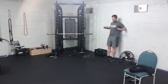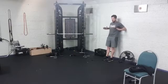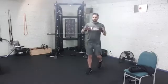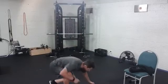Really small exercise, and you can make this harder by pushing your feet further out, give a little bit more resistance, and come forward. It's a very small movement because your elbows don't travel too far behind your back. You're just pushing against resistance, okay? So, okay, 3, 2, I'll do the full version for you.